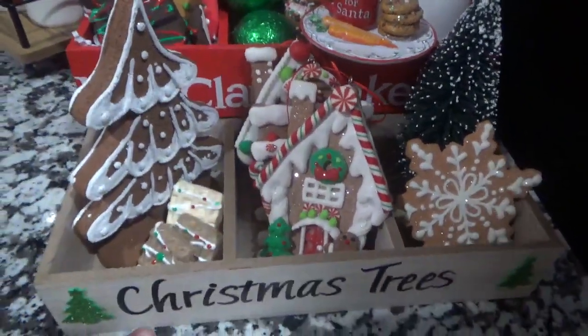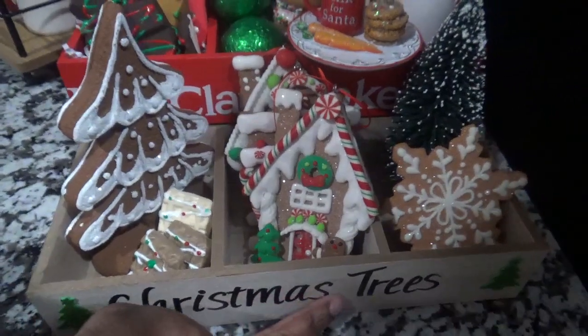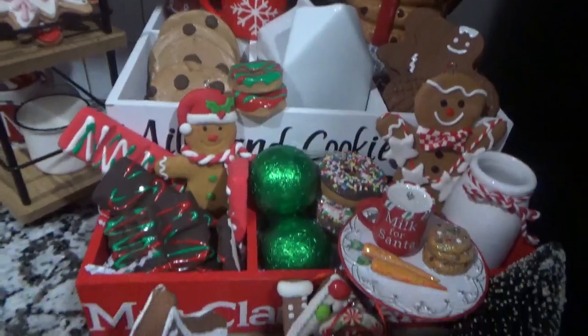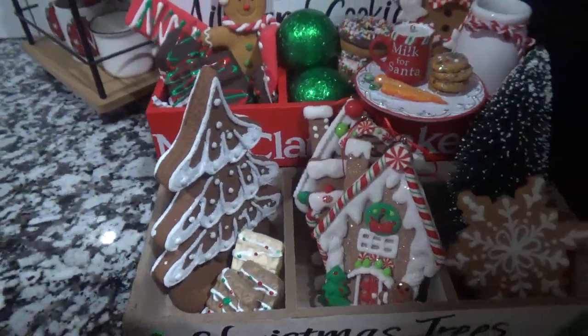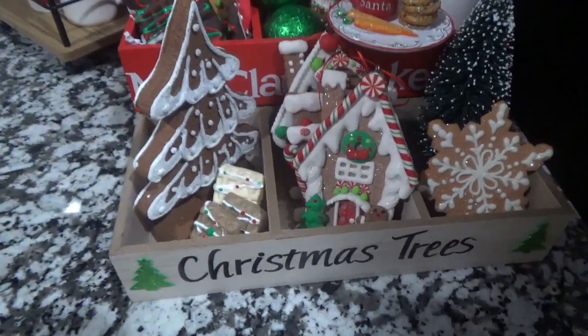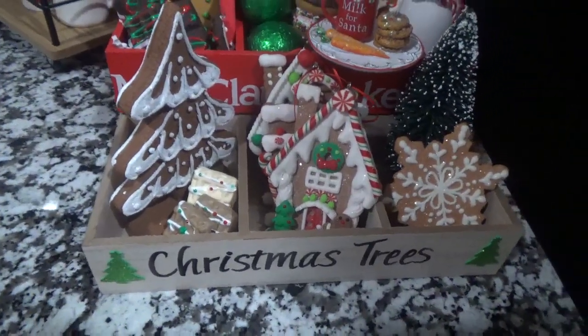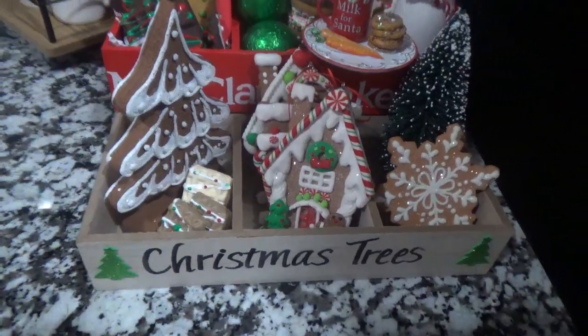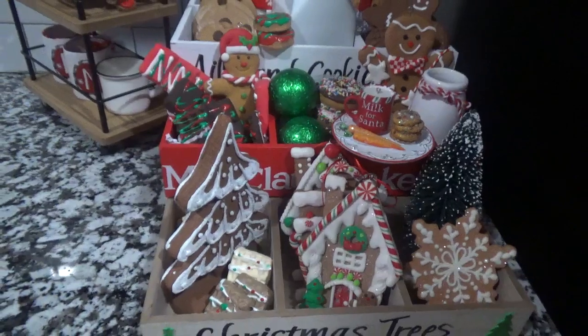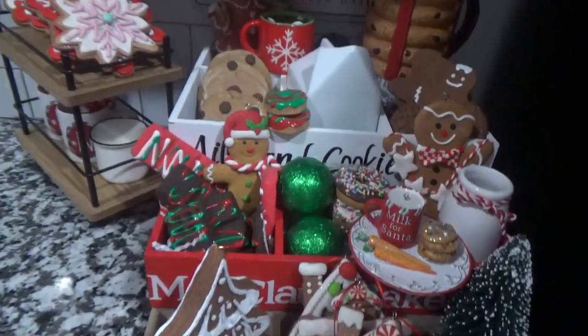Oh, and I also forgot to tell you guys, I got these stickers from Hobby Lobby. So I think they were like $1.99 or $2.99. So all the stickers on my crates, I just got them from Hobby Lobby. But you could also get them from Dollar Tree as well. But I could not find them at Dollar Tree. I couldn't find what I wanted at Dollar Tree, so I went to Hobby Lobby and I picked those up.